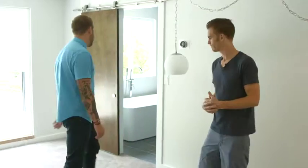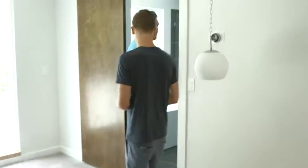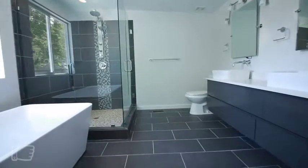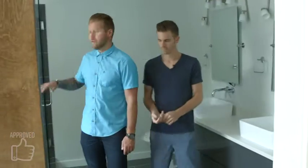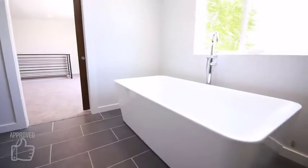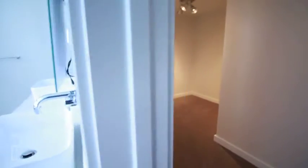So we'll take a quick look in here at the master bathroom. Again, this was all reconfigured. There wasn't a bathroom up here before, so a very large shower was added, a separate soaking tub, and a huge closet behind the wall here. There was actually a staircase that came up right where we're standing, so they relocated the whole staircase to make the room flow a lot better.